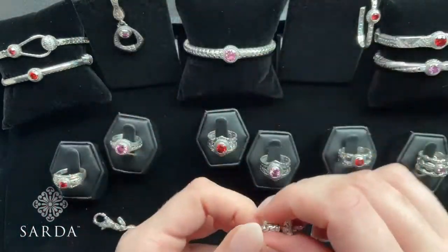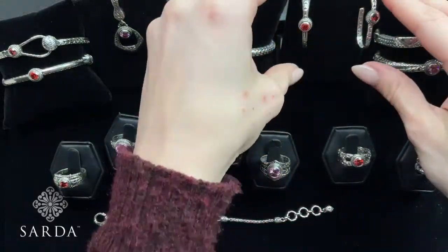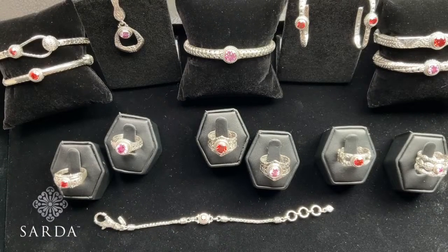And we had a question, do we need to size up on the rings? The rings are all true to size, yep. So you should not need to size up. But if you are on the cusp, like the stack set, if you're right on the edge, you could go up if you're going to wear all three on the same finger.